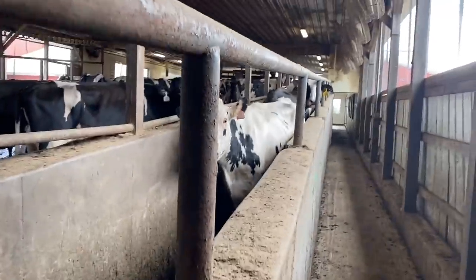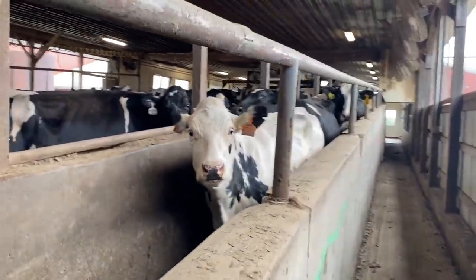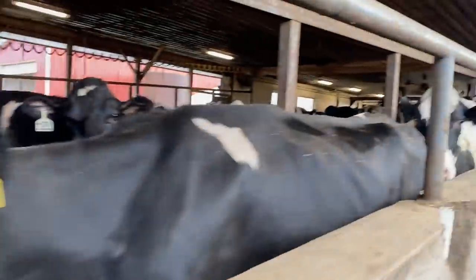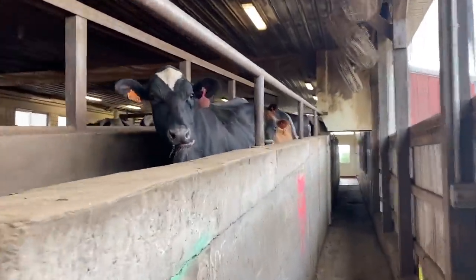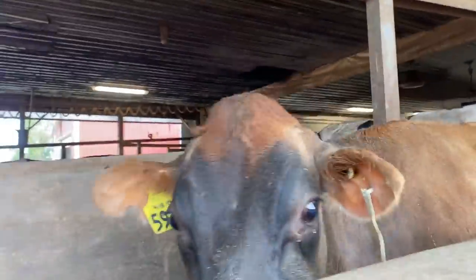One of my favorite girls right now. She just had her first calf ever, and she's so adorable. Get going, girly. So, like I said, this is return alley and they're returning to their pen. Come on. I know. Hello, shorties.